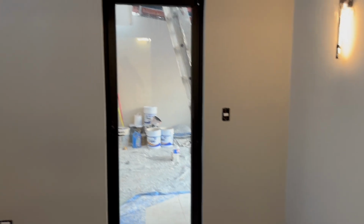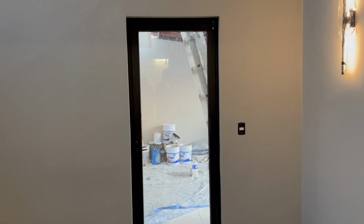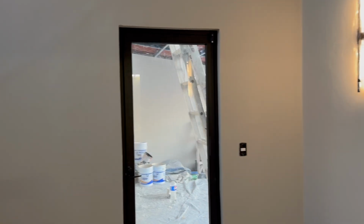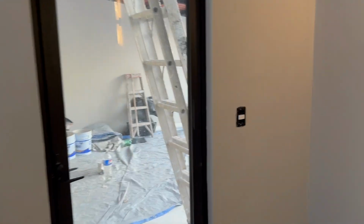And then you guys have not seen this door yet, but that's the rooftop terrace. And that was originally just a window, and we had it opened up to the rooftop terrace.